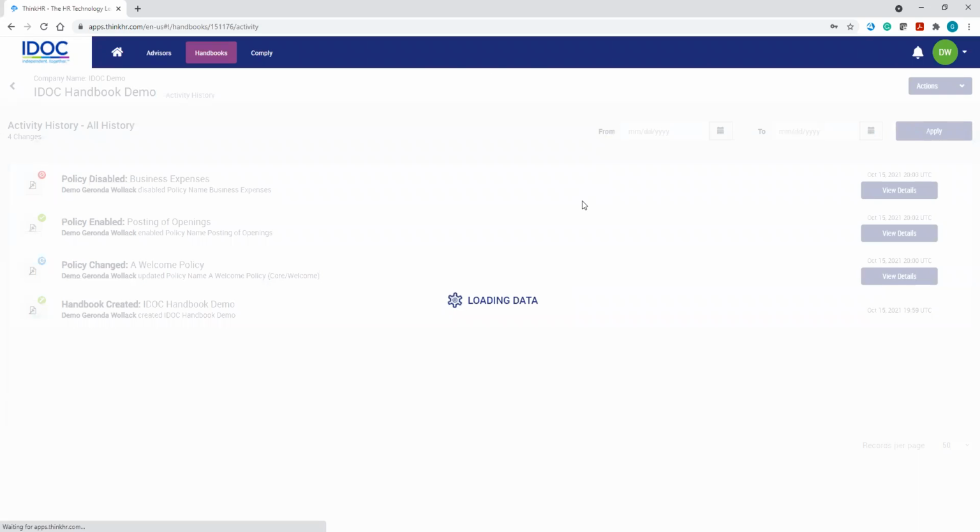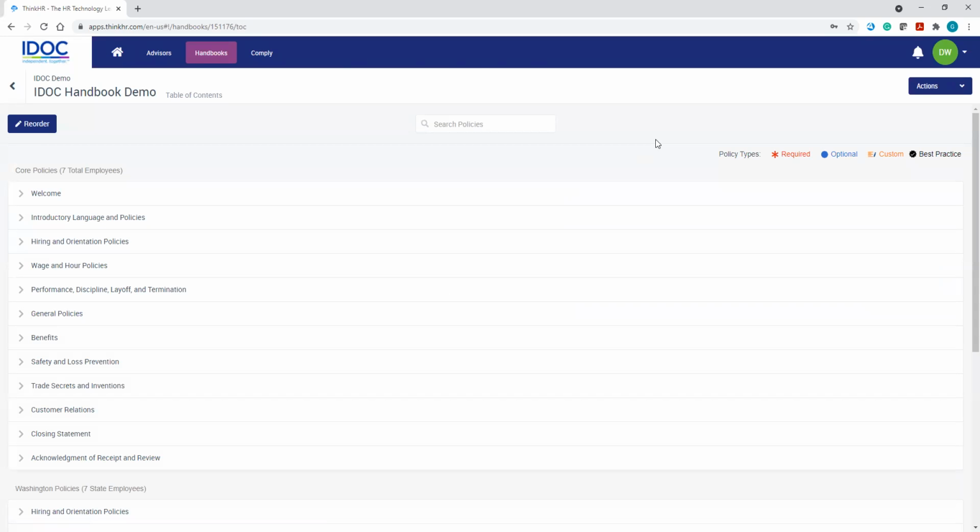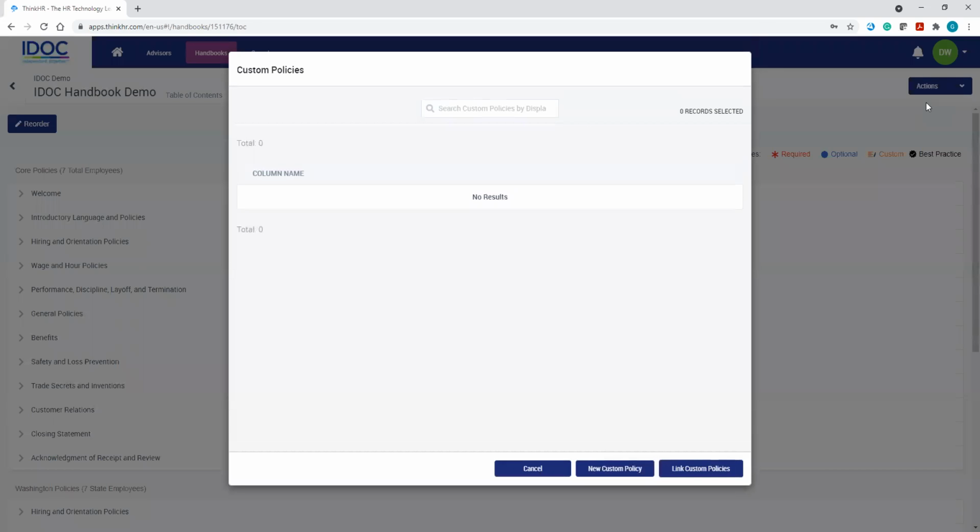Now, I do want to go back for a second before I show you how to download, because I did mention I would teach you how to make a custom policy. The best way to do that is, again, still under actions at the top right. And let's say you want to create a policy around eye care benefits that you offer to staff. So you click on link custom policy.